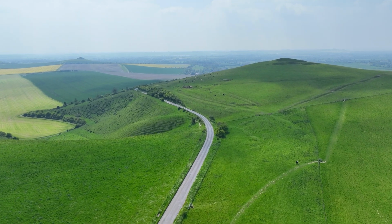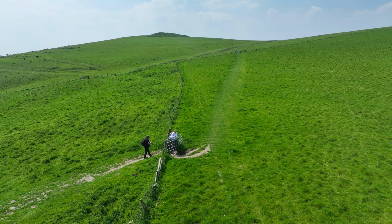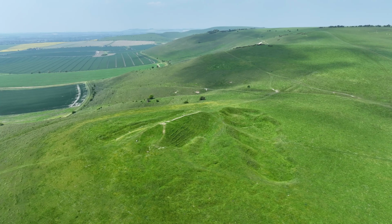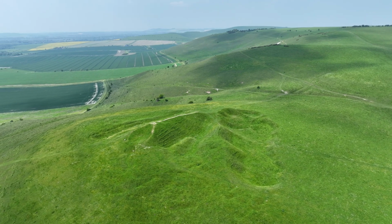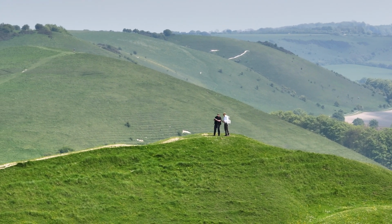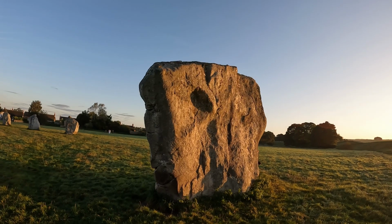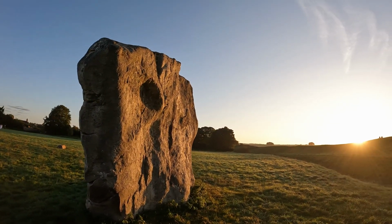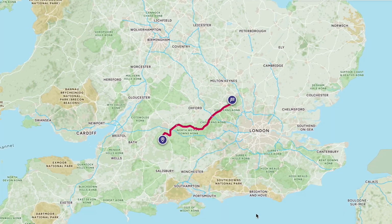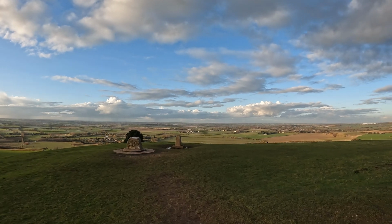The Ridgeway, Britain's oldest road. For 5,000 years it has connected our ancient monuments and landmarks along the hilltops of the Chilterns and the Wessex Downs. Today, the Ridgeway National Trail follows some of its course, starting in the Neolithic landscape of Avebury in Wiltshire and running 87 miles northeast to Ivinghoe Beacon in Buckinghamshire.